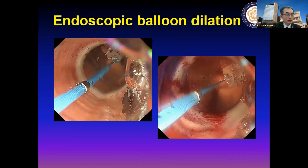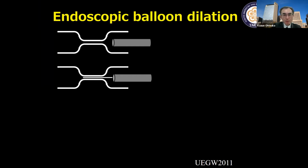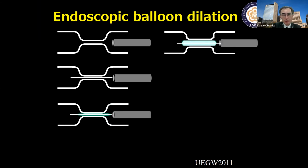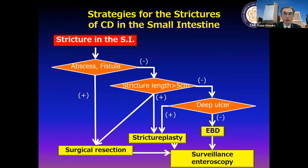Half of the reasons for surgery in Crohn's disease are stenosis. To avoid surgery, endoscopic balloon dilatation is available. So if there's a stenosis, insert a guide wire. Then insert a balloon dilator. Inflate the dilator. Now the scope can be passed like this.